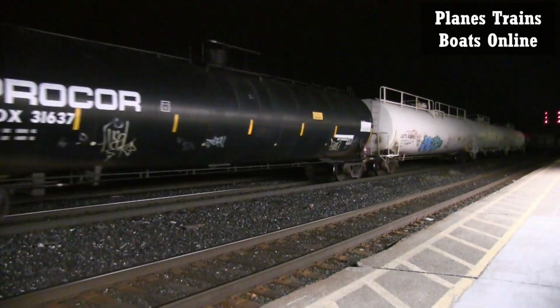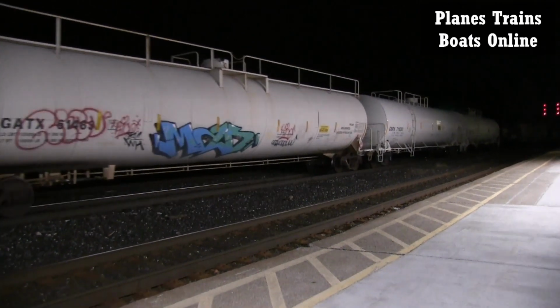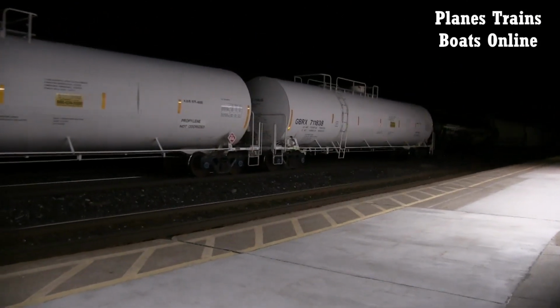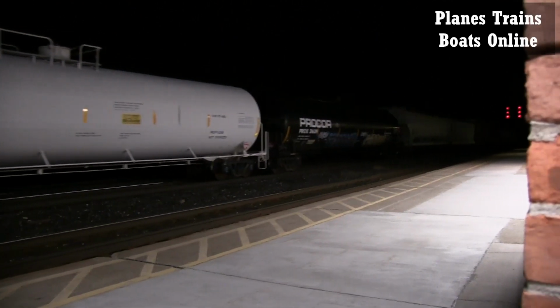Light glare off those LED lights. Oh, I'll shift it over this way a little. So one thing about those lights, they do give a lot of reflective light in the cameras. I'll get behind this wall so you cannot see the lights. There's the wall.